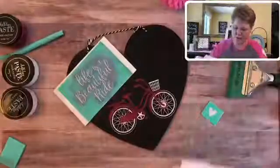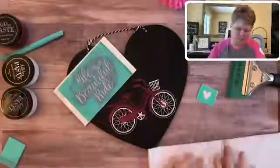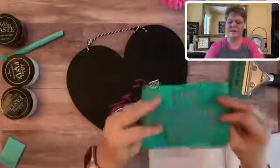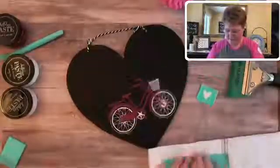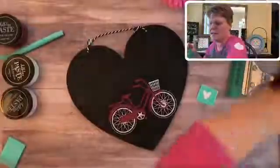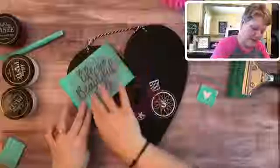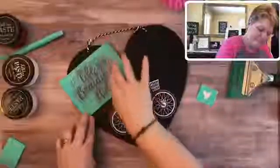All right, I say let's give it a whirl. I'm not sure. This transfer has been used for a little bit, but you know what? Just to be on the safe side, never hurts to fuzz. And you can kind of see this has definitely been well loved. I don't think I'm going to have to worry too much about it sticking to my surface or pulling it up. So I'm going to go ahead and put that down.